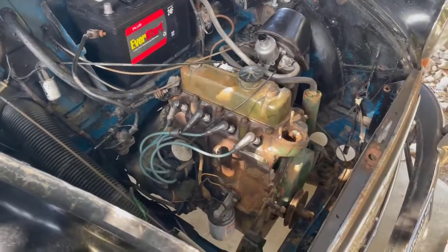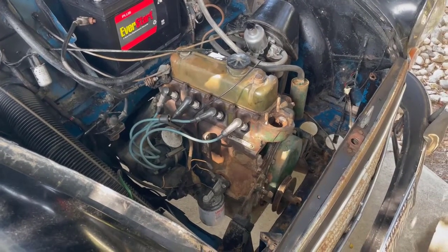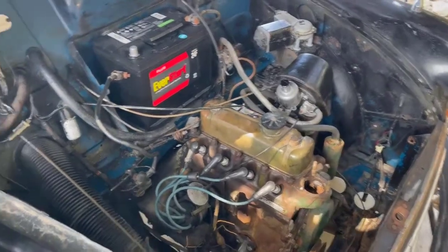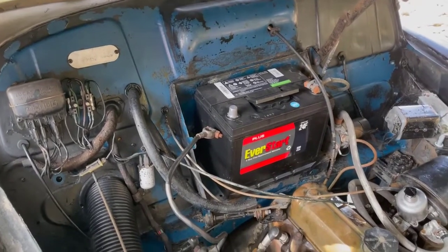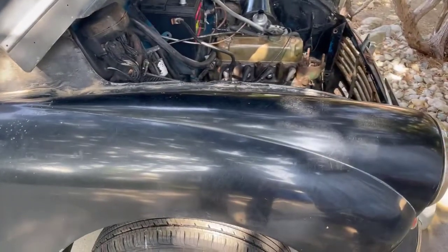I've already pulled off the thermostat housing and the water pump because I knew they needed to be replaced. I'll be pulling everything off the engine, and we'll be refinishing the car, of course. And there's the original paint color showing up under the hood here. And at some point it was painted in black with gold highlights, a boy racer stripe on it. All of that's going to come off, and we're going to go back to original.